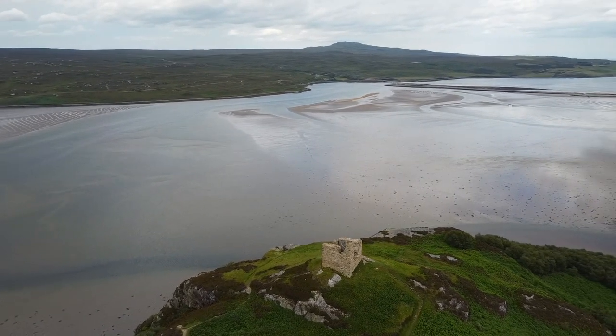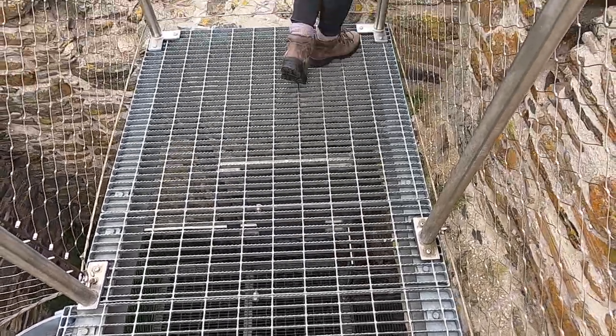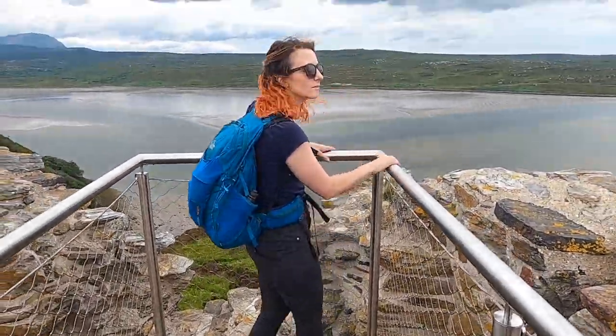I don't mind that there isn't much known about this castle. It almost makes it more interesting, as you can let your imagination run away with you, thinking about who might have lived here and the things that they might have seen.